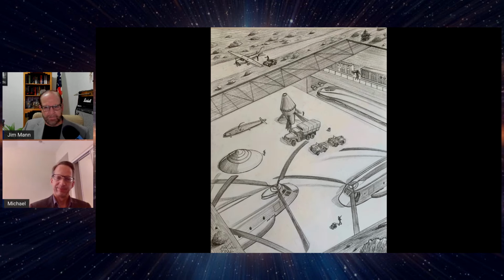This is very fascinating here. And we've even got the tube shuttle system here too, because I've got an article from the LA Times where they talked about a 10,000 mile an hour tube train system. So I see that. And that's what's in that hangar, or below the computer bank bay over there.